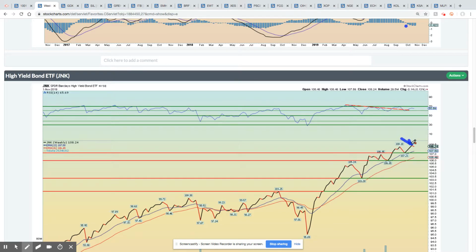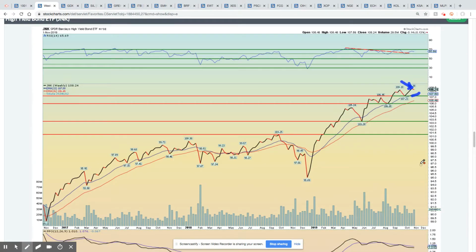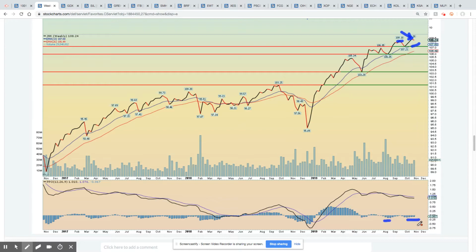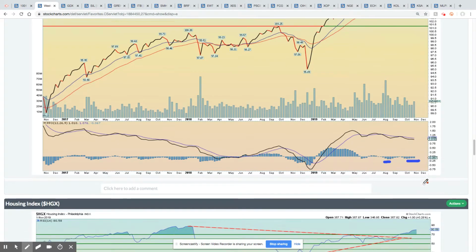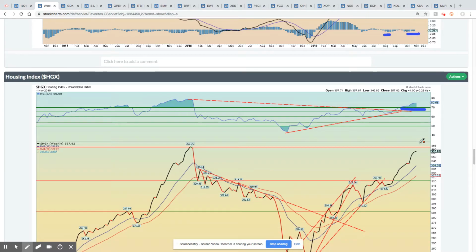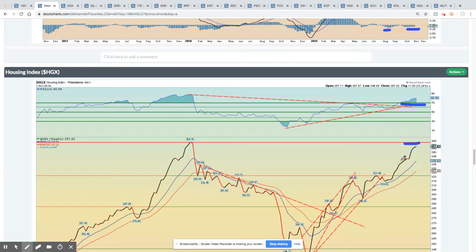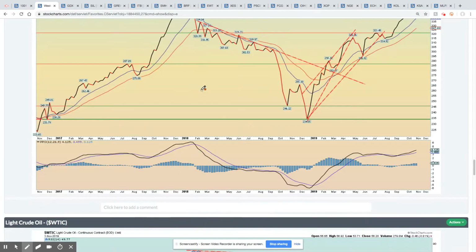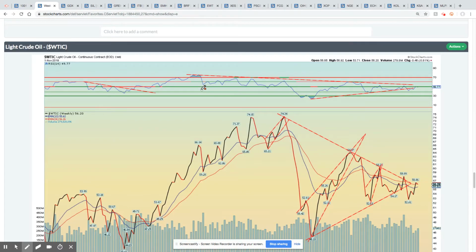Junk bonds have hit all-time highs right now, and here again we've got the moving averages serving as support, and there's nothing bearish here aside from the fact that this particular move had slightly negatively divergent momentum highs compared to the previous one. So perhaps a pullback in the near term is possible, but longer term, notice we've been in negative territory for quite some time. I think it's going to be ready to break higher sooner rather than later. Housing index, beautiful, extremely bullish momentum, and we're headed, as we've explored before, at a minimum towards those 2018 highs back at 364.